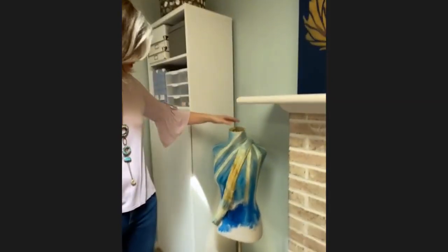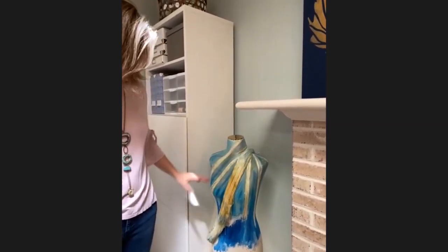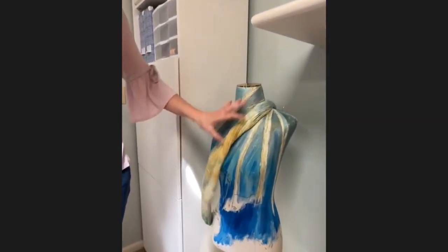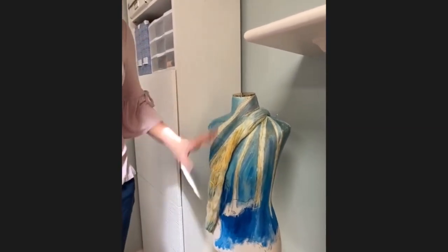And this is another project that I'm working on. This is a mannequin, and I'm hand embroidering this underwater scene. This is the yarn I'm working with right now. I'm hand embroidering the mannequin itself, and then it will get yarn couching elements hand sewn onto the outside of it. And it will be a coral reef.